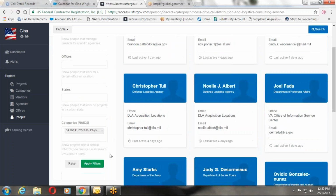When you're applying filters, you want to put in one filter and then apply filters. Then you want to add in something else, and then apply filters. Because if you add them all in at once and then apply the filters, it gets all confused. So just put in one, add a filter, put in another one, apply the filter.